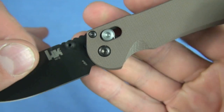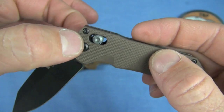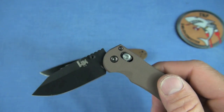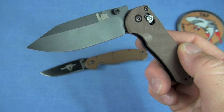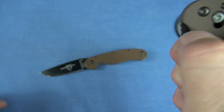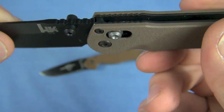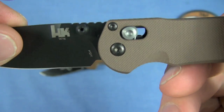The axis lock, dude, it is amazing. And this is why, one reason, the D2 steel and the axis lock adding cost to this. Got to read the name again. The Axis Mini. God, can't you come up with a better name than that? Seriously. Call it the Stuka. I don't know why. I just came up with that name. I know it's ridiculous. Great lockup, though. Totally ambidextrous. Strong. I just love it.